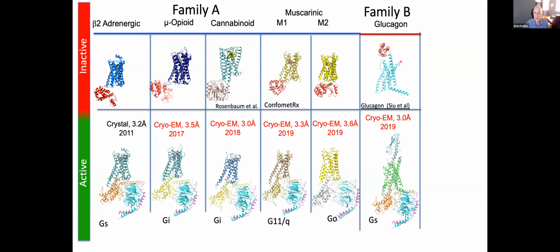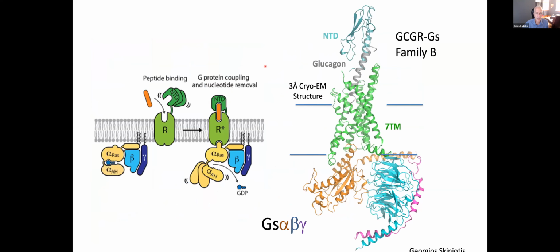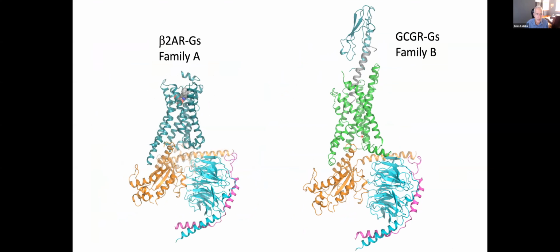These family B receptors have a particular structural motif, an N-terminal domain that binds the C-terminus of the agonist peptide, and the N-terminal part of the peptide penetrates into the core of the receptor and activates it. So we were able to get a structure of the glucagon receptor, and it's shown here. It looks very similar to the beta-2 adrenergic receptor of family A coupled to the same G protein. So here's the beta-2 receptor, here's the glucagon receptor.